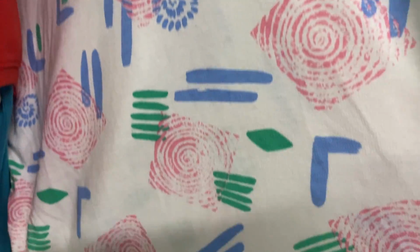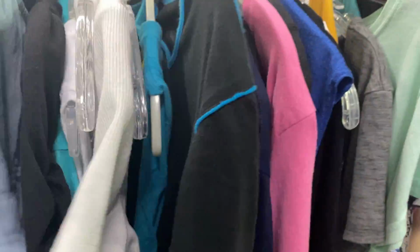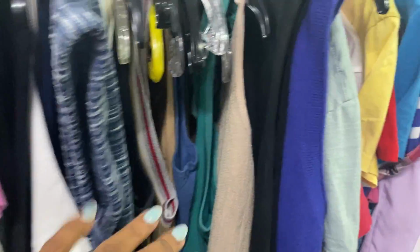Oh, look at the back of that. It's nice with some shorts. Oh, that's really nice. All right, let's keep it moving. Uh-oh, this looks like a vintage something. Oh, it's like an 80s shirt, 90s shirt. It's a cute little shirt. What's this guy? Again, with the print. Looks like it's like a 14, 16. It's like a larger print.